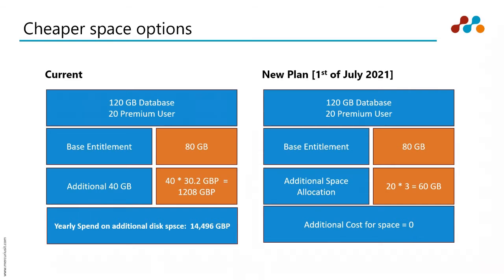Similarly, if you do a similar calculation, you will see that obviously there are a lot of savings if your database is much bigger than 80 GB.